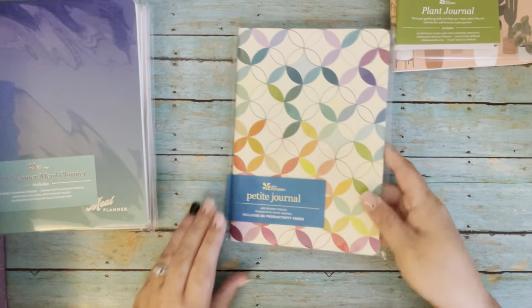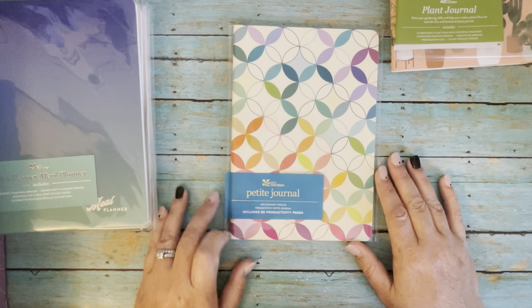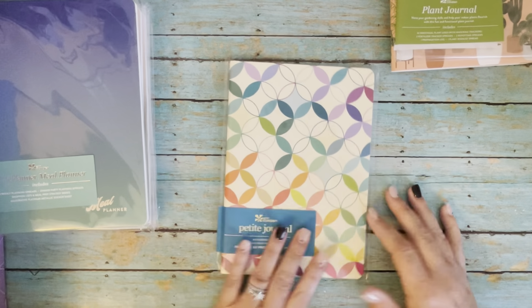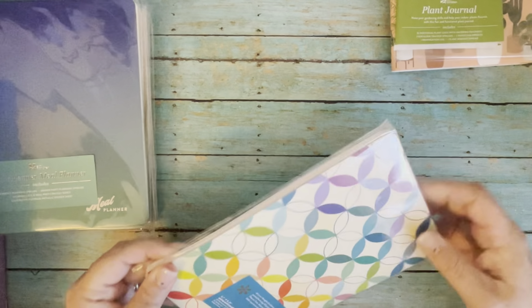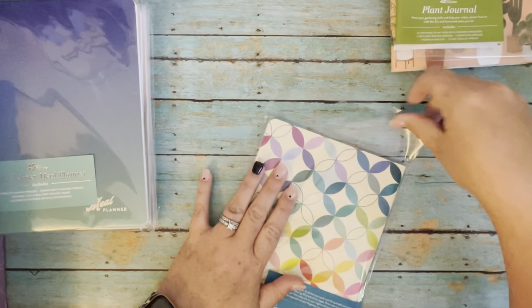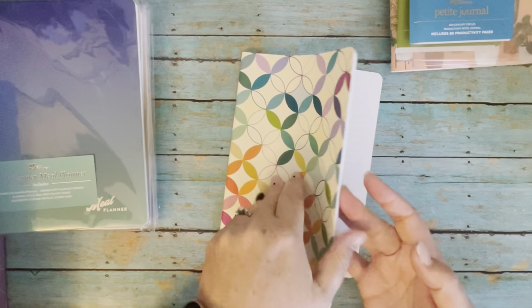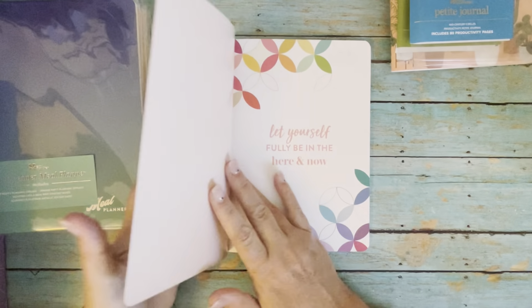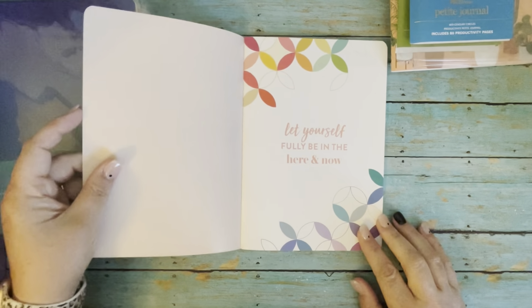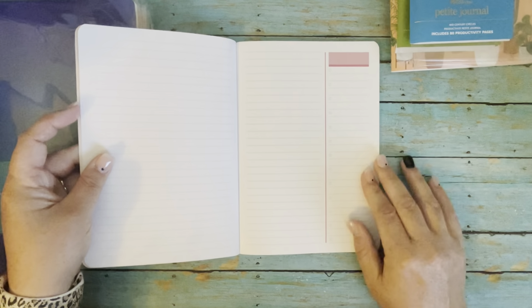Okay, so the next one I have is just a Petite journal, mid-century circles, productivity pages. There's 80 productivity pages in this one. I like that the label isn't going to get torn when I open it up. All right, and this is just the regular mid-century circles that we've seen for a while. Here's the front. It says, let yourself fully be in the here and now. And these are the productivity pages.